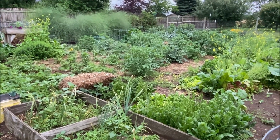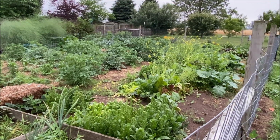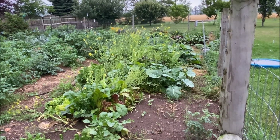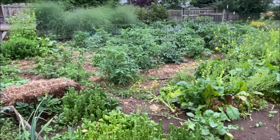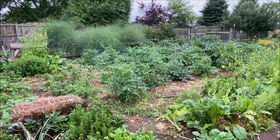We've finally gotten a lot of rain. This thing has exploded, and I am really glad it needed to. We have been so dry, and it was just really having trouble taking off. So I had it all weeded about the beginning of last week. It was all beautiful and weeded, and all this rain just caused it to blow up with plants and weeds, but that's okay. I'll take it.